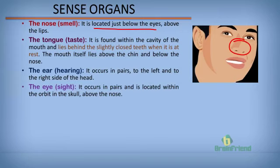The tongue, which is the organ of taste, is found within the mouth cavity. The mouth itself is located just below the nose and above the chin. The ears usually occur in pairs, one to the right and one to the left. They are located by the sides of the head.